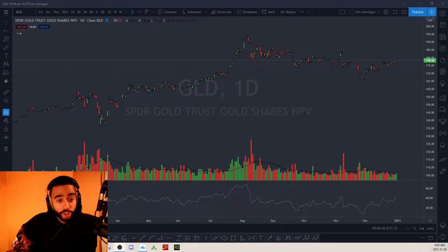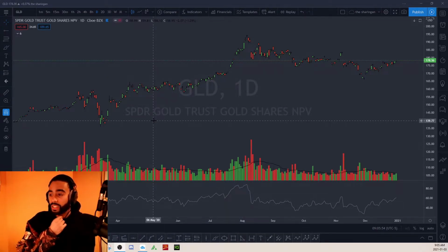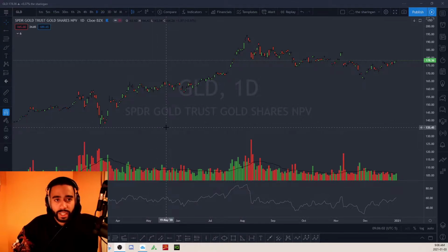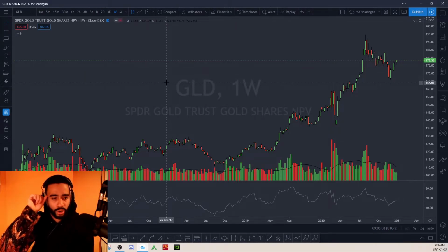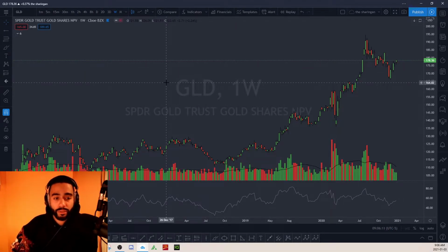I got a trade idea. I wanted to share this trade idea on GLD, gold. It's just a gold trust here. And I believe there's a nice play coming out of this stock, especially now with the US dollar essentially going to crap because they're printing money like crazy over there.